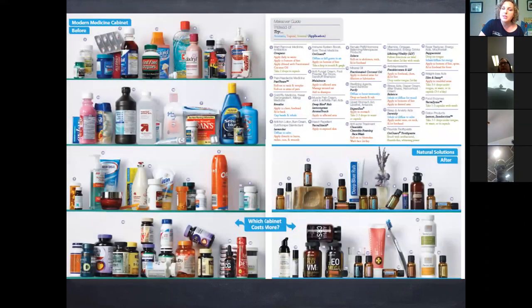Okay, so just an idea here of a typical medicine cabinet on one side and the things that you can replace it with on the other side. Essential oils do seem to cost more. They are kind of a big price point. However, when you look at the cost of everything on the left-hand side of your screen there, that adds up too. And if you can replace it with natural products, and it takes a lot fewer products, on the right-hand side of your screen there, it can be really powerful, and it can actually end up costing your family less money in the long run.